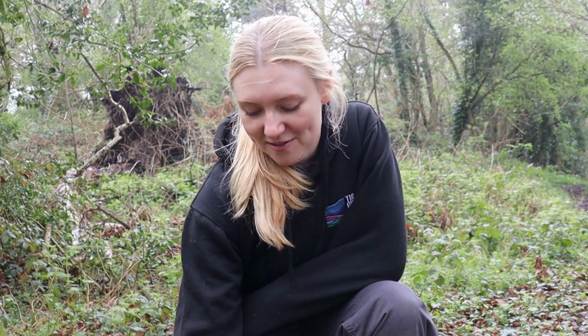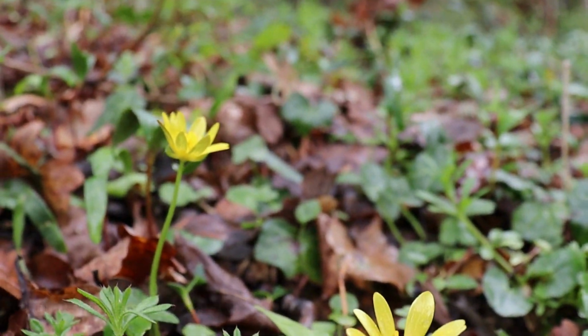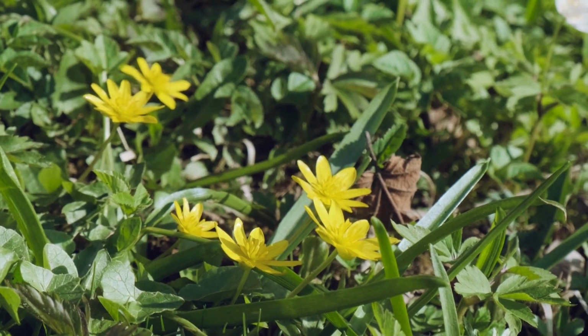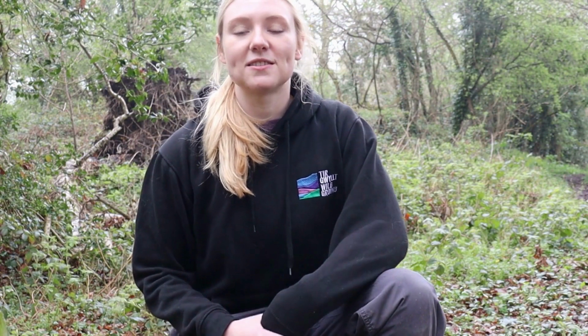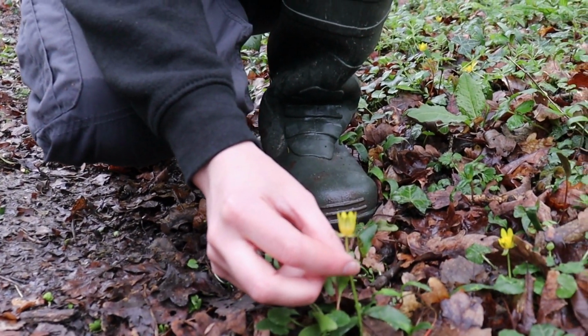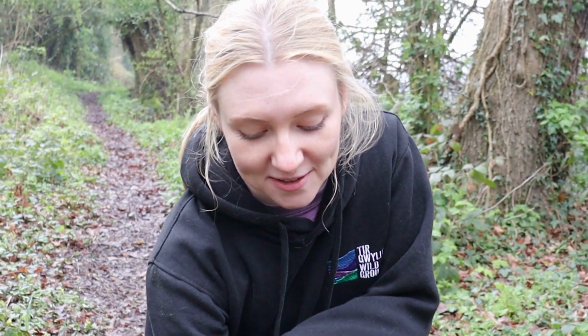Here is Ficaria verna, commonly known as lesser celadine, no relation to greater celadine. The leaves are heart-shaped, and they're often the first leaves you'll see coming through in woodlands. You find woodland flowers are usually the first to come up in spring because they need to flower before the trees have their leaves and they're shaded out. So this is usually one of the first. This flower is also pretty cool because it closes up at night or when it rains to protect the flower from damage.